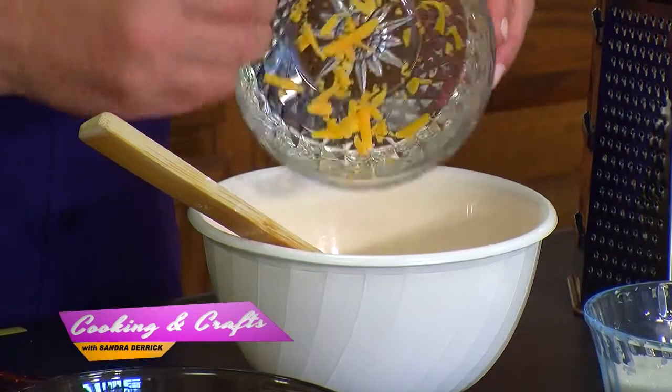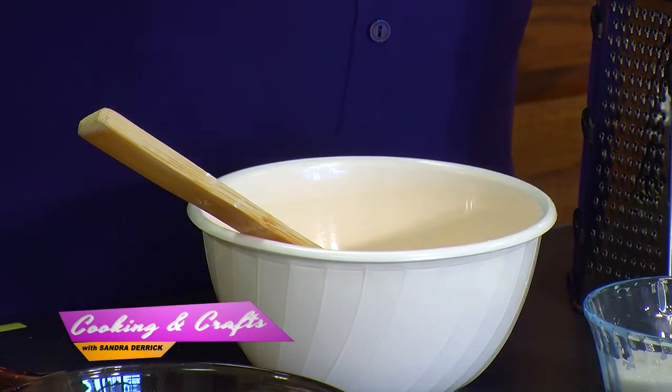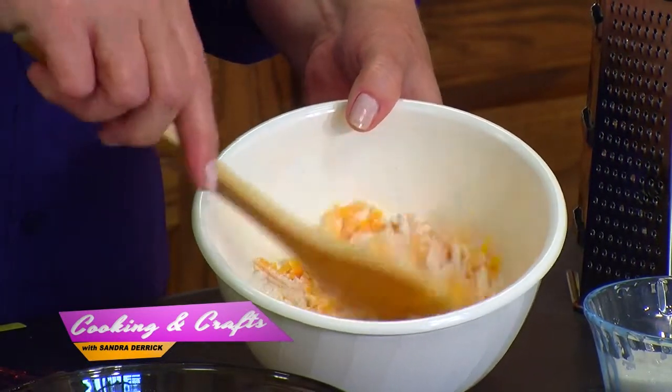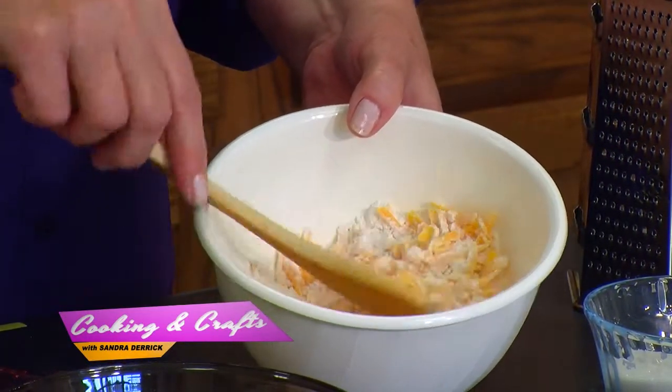You're going to need a cup of grated cheese. I like to grate my own cheese. To me, I find the result is better. I find that it's cheaper. I find that my cheese is a little bit moist and it's not dried out.